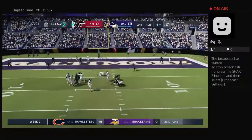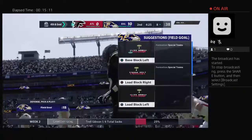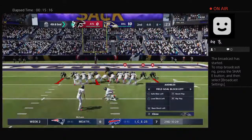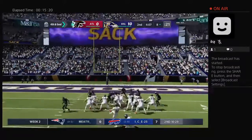I say commit to it. Under pressure now, and he's going to go down. Sacked back around the 8. Like a freight train there, Derek Nottie with a sack. That's quite a stand there defensively. A huge sack on 3rd down, and that's going to force him into a field goal attempt.